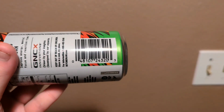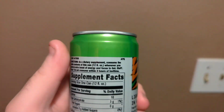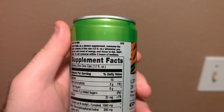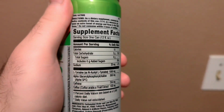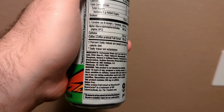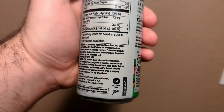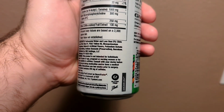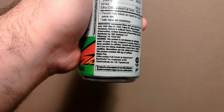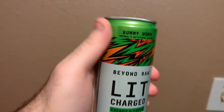This key, the other code, codes, directions, supplement facts, other ingredients, distributor information, and the warning. I showed the FDA three times. The gluten free ball logo, that's pretty much the entire can anyway.